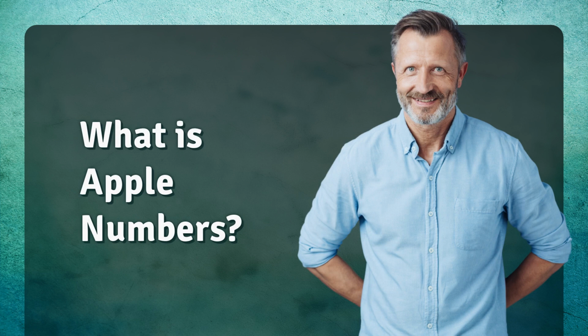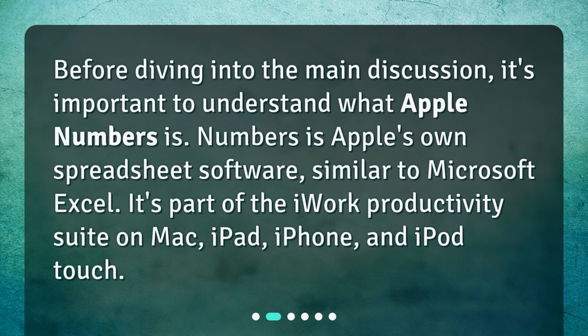What is Apple Numbers? Before diving into the main discussion, it's important to understand what Apple Numbers is. Numbers is Apple's own spreadsheet software, similar to Microsoft Excel. It's part of the iWork productivity suite on Mac, iPad, iPhone, and iPod Touch.